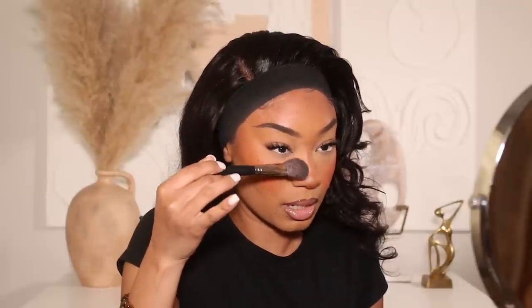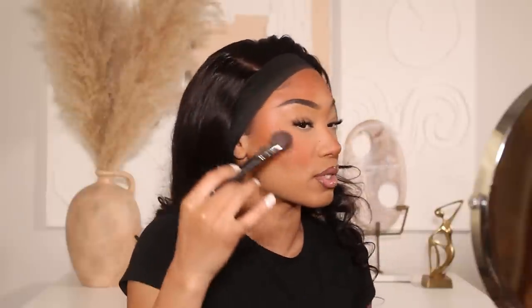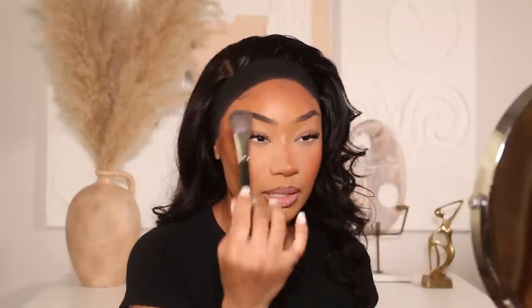I'm just gonna tap this very gently on the areas that I like to stay matte. So that's gonna be right in the center here. I don't mind the dew and glow over in the cheek area and over here and the forehead. I just really like this particular area right in here to be nice and matte. I usually like to go in with a powder just to do a little touch up after setting spray.